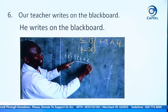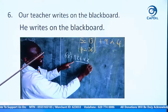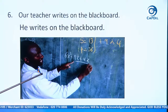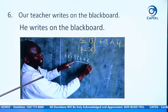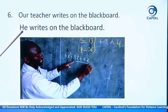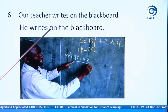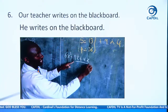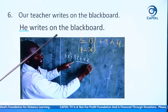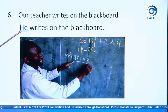Now we don't want to say our teacher. We want to replace our teacher with a word. This teacher we see, is he a man or is she a woman? You all know that he is a man. Therefore, we will say, he writes on the blackboard. So there you go. He writes on the blackboard. Our teacher is replaced with he.